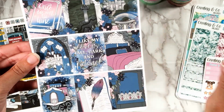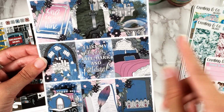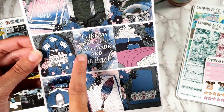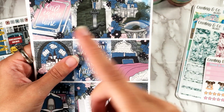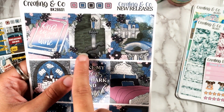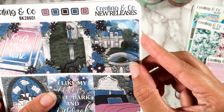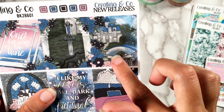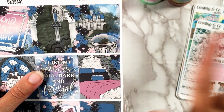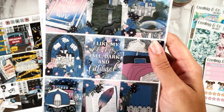But I just like this one because it was classic fairy tale, and I just love the vibes I was getting. I love the color scheme. The quote box says, "I like my lovers tall, dark, and fictional." We have our classic Once Upon a Time fairy tale book. We have our Sword in the Stone right here, so I know what that is from. We have what looks like a crystal ball with a castle in it, and I love that. I love that it's a crystal ball, and I love this castle. It's gorgeous with the bridge. That could be any fairy tale.